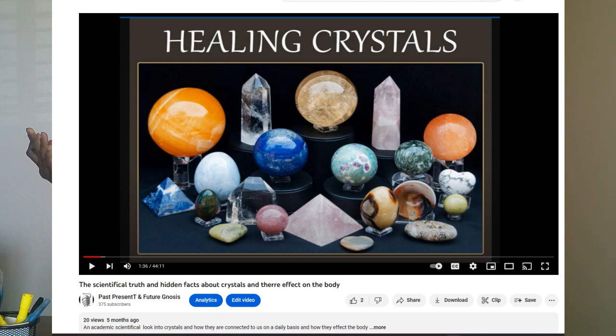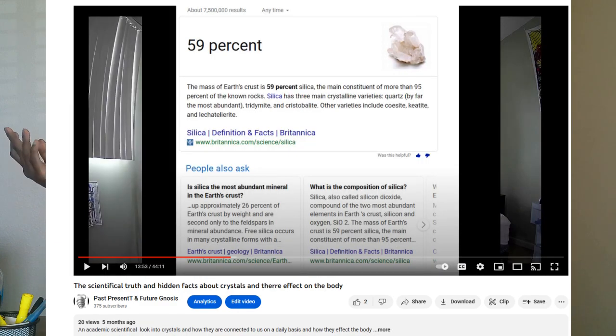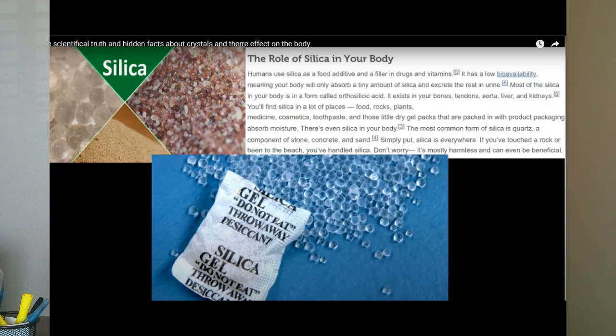Everybody knows about quartz crystals. Now, what is the main element in quartz crystals? Silica. Silica is in abundance in the earth's crust. And guess where else we find silica, ladies and gentlemen? Inside your body. I mean, look. Clearly you can see this. Silica is a main ingredient for quartz crystals, and it's the main element right in the earth's crust. I mean, come on, you've got to put this together.